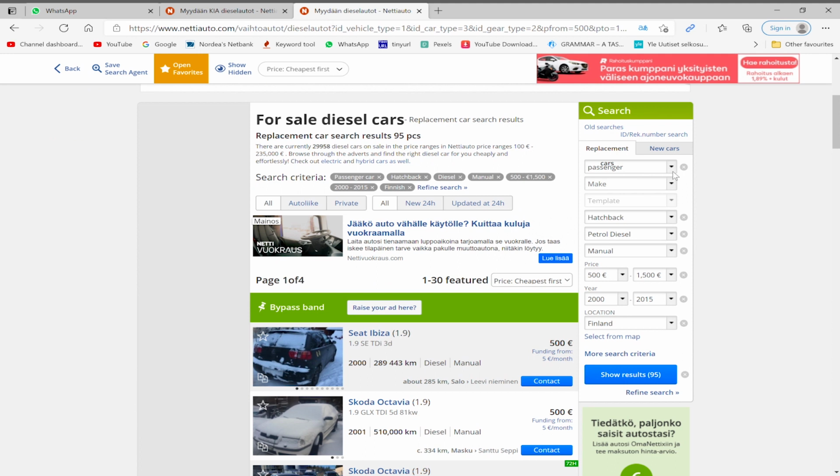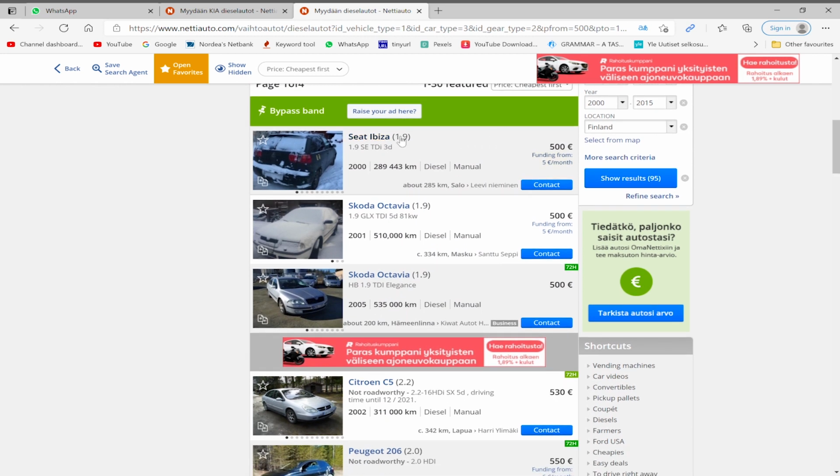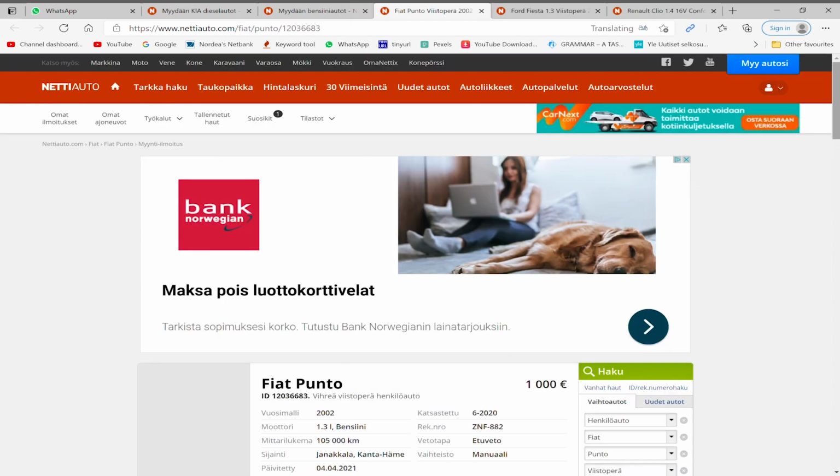Okay, so we are on the website of nettiauto.com, and on the right side you can see tabs where you can select and fill in your option, what kind of model you're looking for, what's your price range, minimum or maximum, and you want automatic, manual, stuff like that. So once you fill in all the details, same like buying a mobile, after that you can see the options coming on your left panel, and here you can see a brief summary of every car. For example, what I can see here, it's like 500 euros. It's a 2000 model Fiat Ibiza, but it's driven about 290 kilometers, so that's done already.